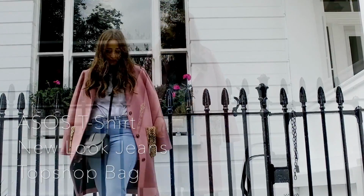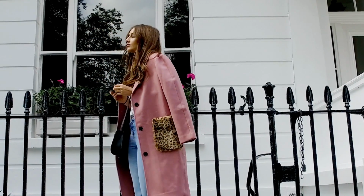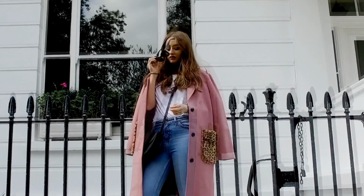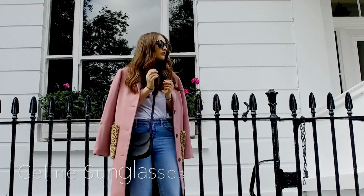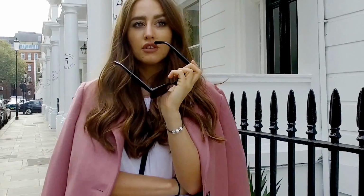Now this is a really quite dynamic, eye-catching piece, so I definitely would not suggest going totally overboard with this, but I just simply paired it with a simple white t-shirt and some blue boyfriendy jeans from New Look because it just makes the coat stand out once again, and I didn't want to overdo it. I felt like it was a very statement piece and it deserved to have all the attention to itself.